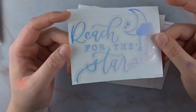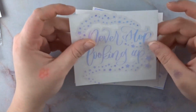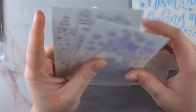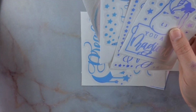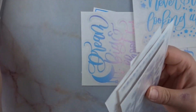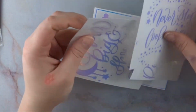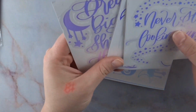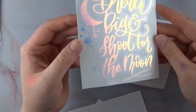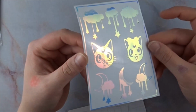This one says reach for the stars, and it has the moon with the cloud and falling stars. So pretty. It says never stop looking up. So, backtracking, these are a kit. The Shine Studio collab, you get four of these stickers. This is individually, and then you can pick your foil color. These are also a bundle that I got: Never Stop Looking Up, Reach for the Stars, Dream Big, Shoot for the Moon, and then this one with the Sailor Moon cat.